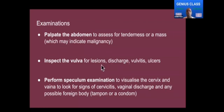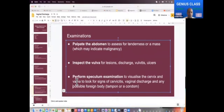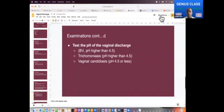So you need an abdominal examination, a PV examination, and a speculum examination to visualize the cervix and the vagina, to look for signs of what? Cervicitis, vaginal discharge on examination, or any foreign bodies such as tampons or condoms. Okay, so let's correct this one. The vagina. Fine, good.